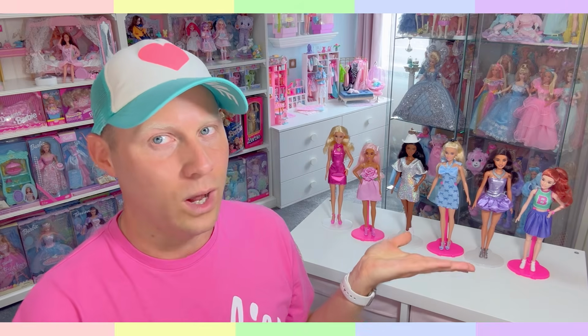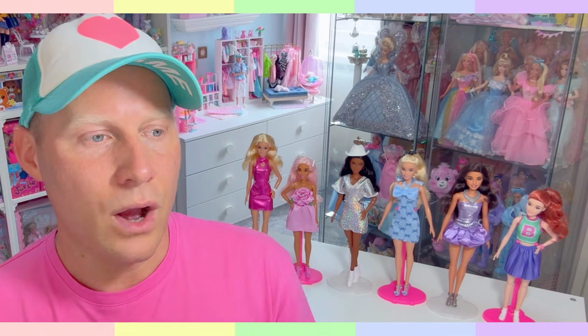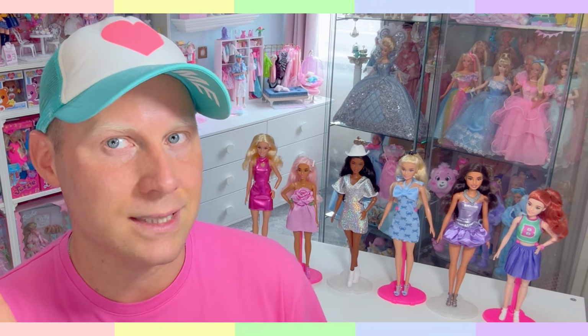So, today we have a selection of the 2025 Barbie Fashionistas, and, well, what do you say? I think they're definitely not what they used to be. They were already kind of basic, but they kept cutting costs for these budget girls who were budget girls already. It went from a couple of accessories and outfit pieces to minimal outfit pieces and one accessory.